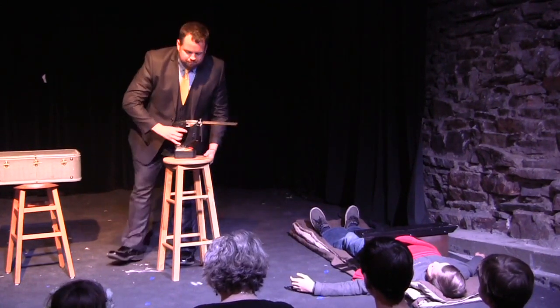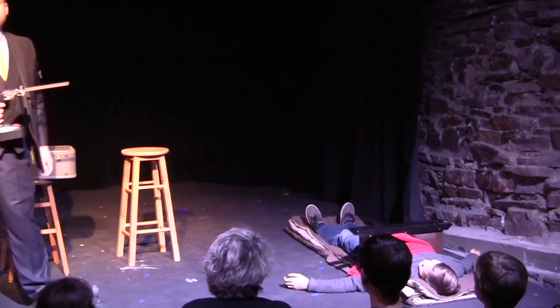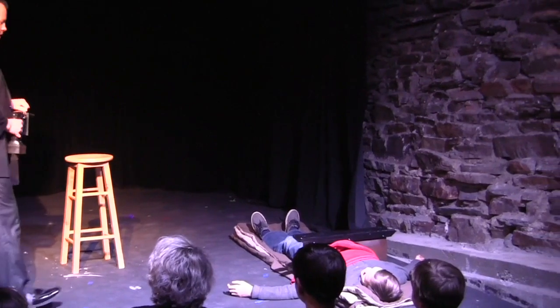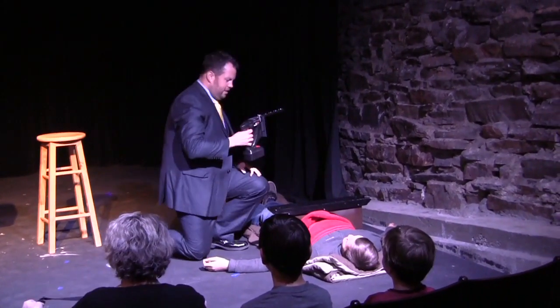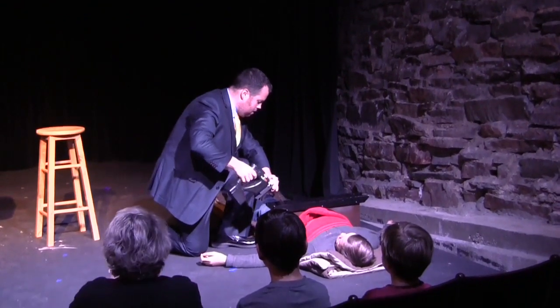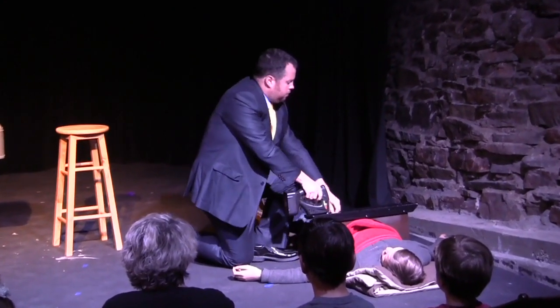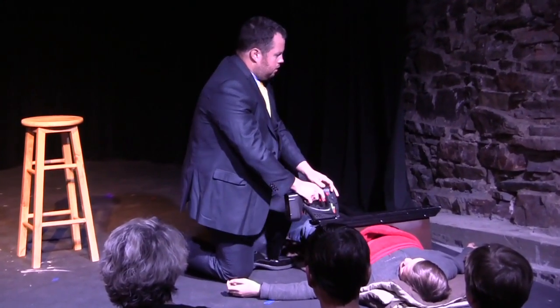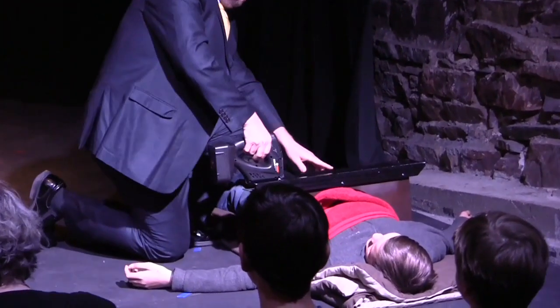Ladies and gentlemen, the famous sawing Sky in half trick. Any last words? No. Okay. Place the saw inside. All right. And all we have to do is do the magic wave.